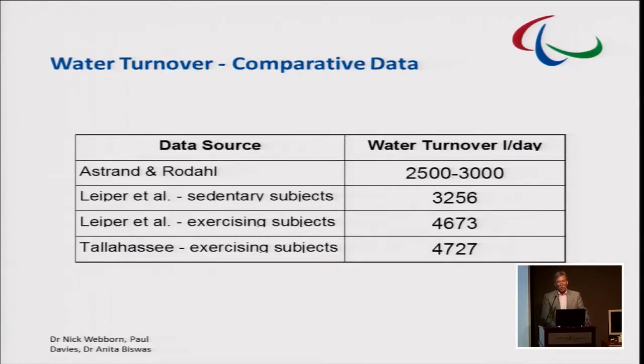But to come on to this water turnover comparative data, if you look at the standard physiology textbooks, they would talk about 2.5 to 3 litres per day. And John Leeper from Aberdeen had done a study in sedentary subjects in a neutral environment and showed just over 3 litres per day, and in exercising 4,600 mils per day. And our subjects training in a hot environment exceeded that at 4.7 litres per day in water turnover.